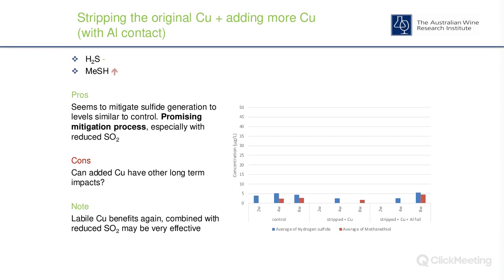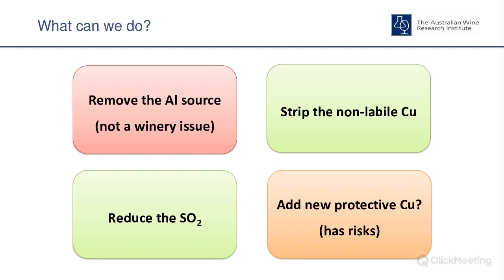And in the presence of aluminium, we see that it's not quite as effective, but it does still have an impact. So what can we do? What are the big takeaways we have at the moment? Remove the aluminium source. If we can get rid of the aluminium in the process, then we are probably going to be equivalent to a bottled wine, in pretty well all cases.